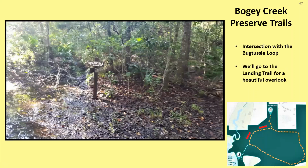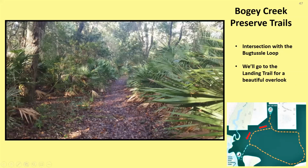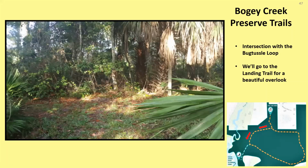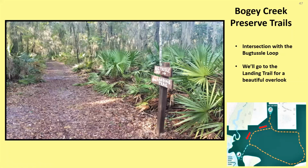And then we come up to the loop where we can go left or right. We're going right. So you can see these trails are real pretty. Well marked, no problem finding them. Wide. Now we're going to walk down the landing trail, which is down this way, for some beautiful views.